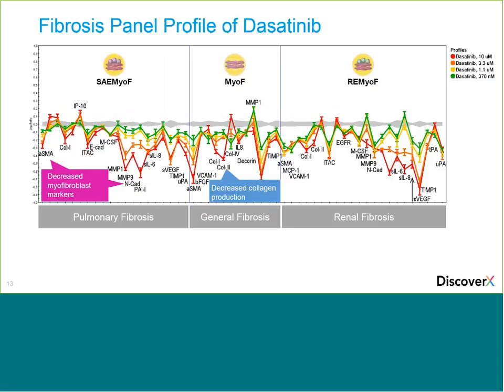The production of collagens by myofibroblasts is also decreased with Dasatinib treatment. Excess collagen production leads to the distortion of tissue architecture, and in the lung, this leads to the loss in lung function.